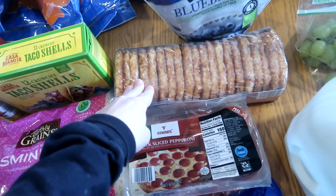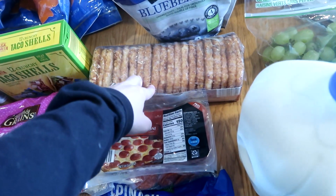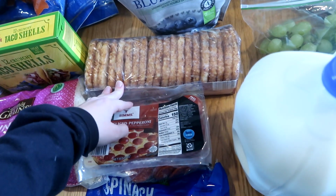Thing of hash browns. I figured this would just be fun to have for when the kids are on Christmas break for breakfast or even lunch. We'll do these sometimes with, like, I don't know, grilled cheese or something like that.